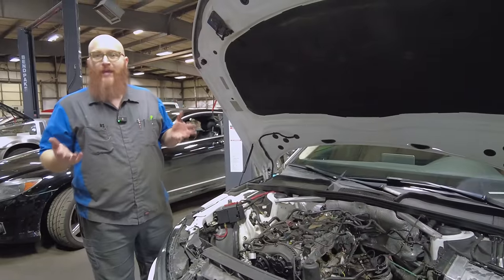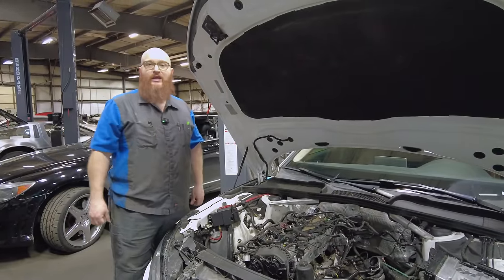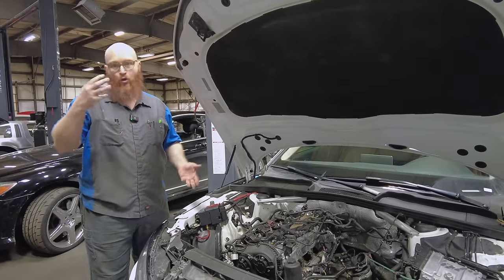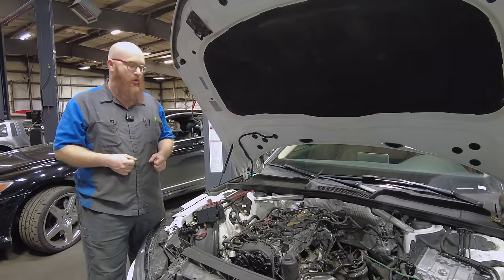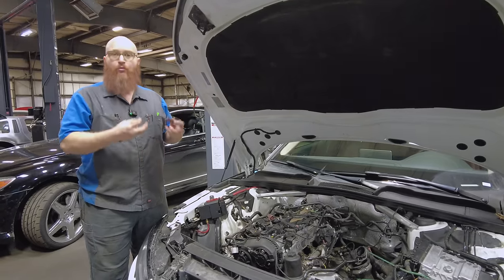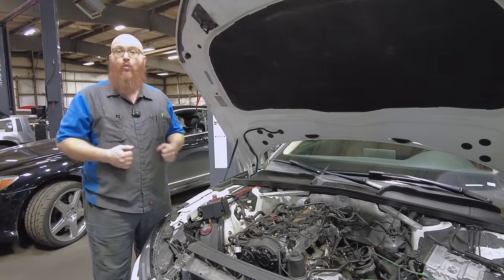Plastic in itself is not a bad thing. It just doesn't like the heat of an engine. After so many miles and hours of running and heat, cold, those kinds of cycles that go on, plastic gets very brittle. And it can crumble, it can break, it can crack, just like the water pump did on this.